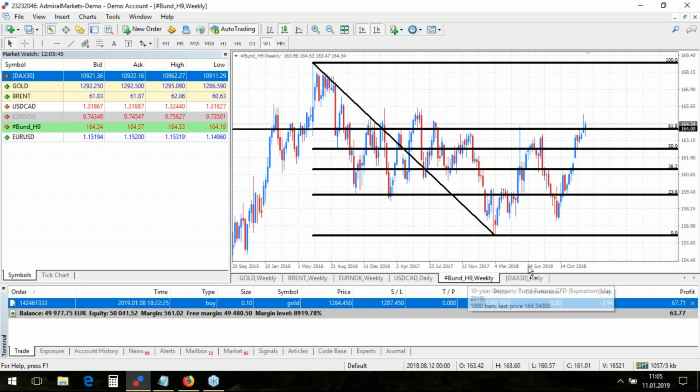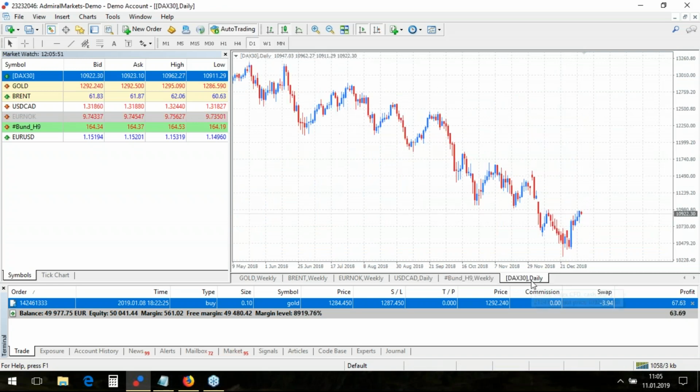Bund, we will skip that one. Hovering around 61 right now. Might be interesting to get a new short setup soon. And of course, looking at the German DAX as well, and just checking out a couple of levels right now before we get to a position in gold, which we talked about a couple of weeks and months again and again for long setups.